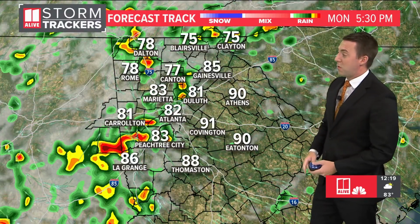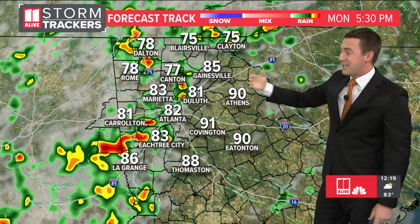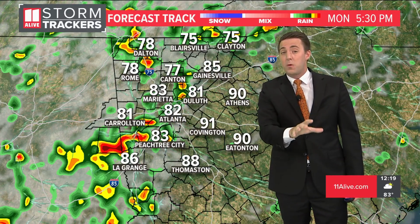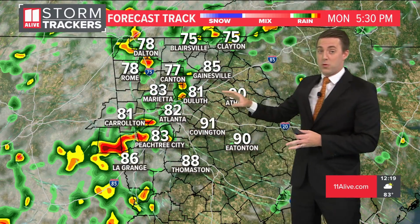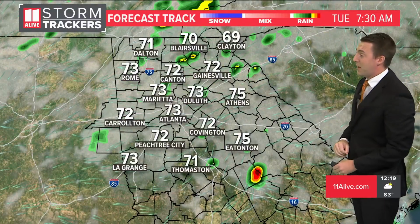Let's take a look at the forecast track for us. Right now, some showers and storms expected this afternoon. This is going to be around 5:30 p.m. Temperatures rising into the 80s. A storm or two, by the way, this afternoon could be strong. Damaging wind would be the main threat. We do have a level 1 out of 5 risk today across North Georgia for strong storms. We'll keep a close eye on that. That's not associated with Idalia, by the way.